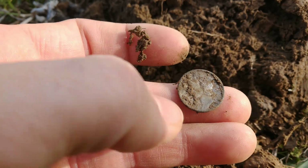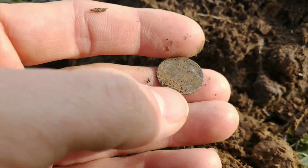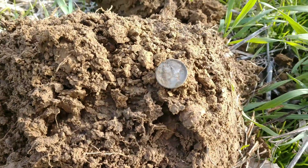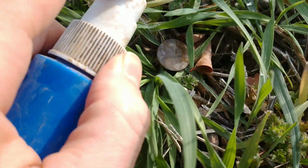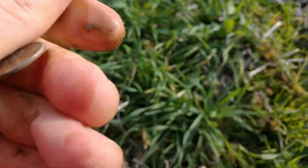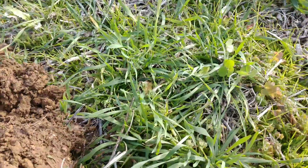Yeah! Another mercury dime. Man, Tennessee is all about the mercury dime so far for me. I'll put some spray on that. Sure I will. Get down here in the grass, maybe. Wipe it off a little bit, dry. Well, yeah, I'll take another Merc.